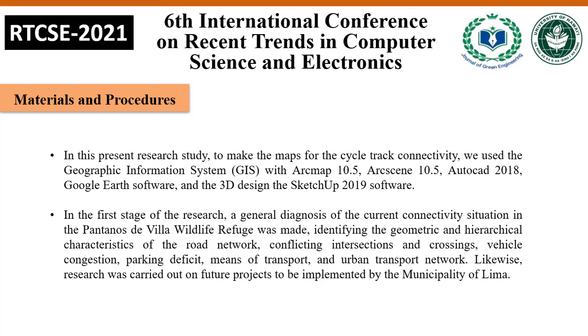In the first stage of the research, a general diagnosis of the current connectivity situation in the Pantanos de Villa Wildlife Refuge was made, identifying the geometric and hierarchical characteristics of the road network, conflicting intersections and crossings, vehicle congestion, parking deficit, means of transport, and urban transport network. Likewise, research was carried out on future projects to be implemented by the municipality of Lima.